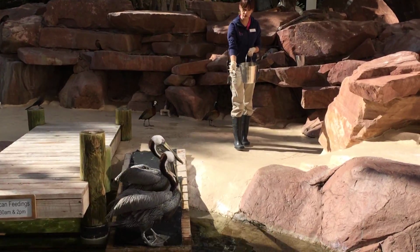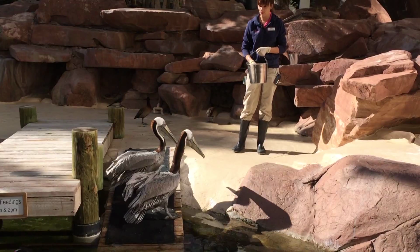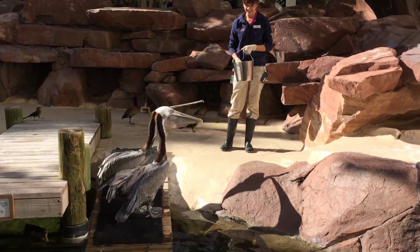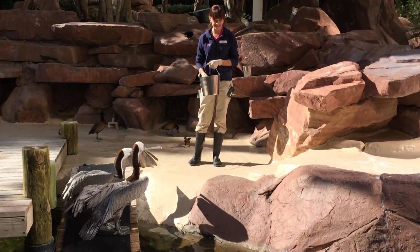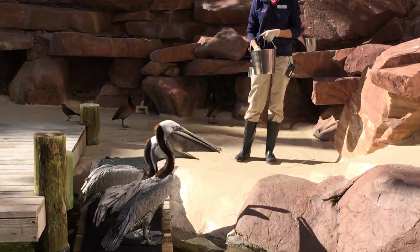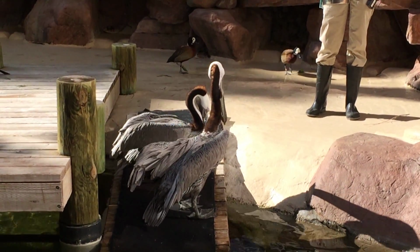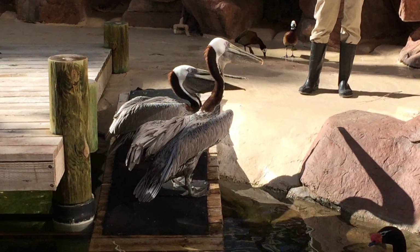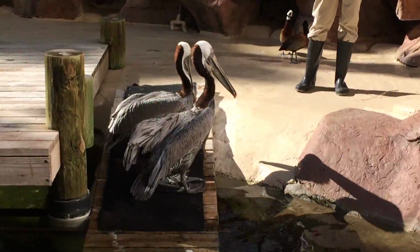Bugsy, you want her fish? Of course you do. He's a healthy eater. Yes. Very hard life here, I know. Trying to get that swallowed. Told you, lots of flirting, lots of kisses. Very happy babies. They landed in their own little slice of heaven here. Of course, in California, the rescue rehab facility they were at did not look anything like this. Usually rescue rehab facilities are not open habitats. So we are more than happy to have these pelicans here with us.